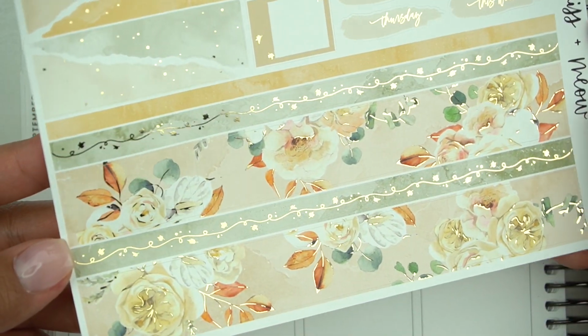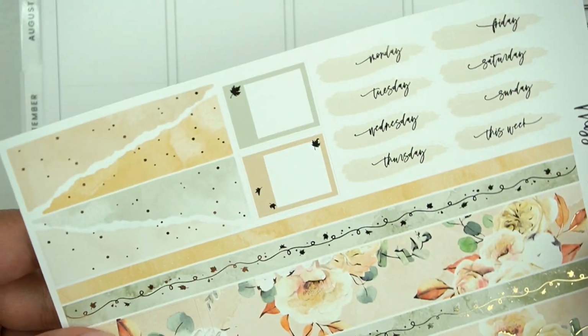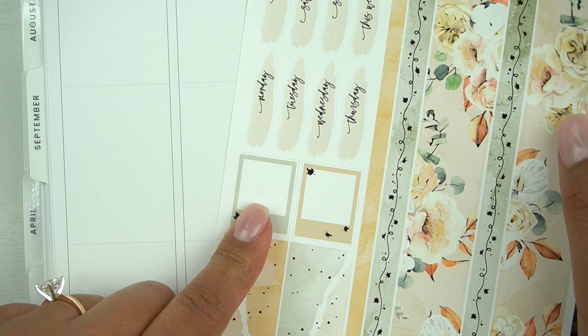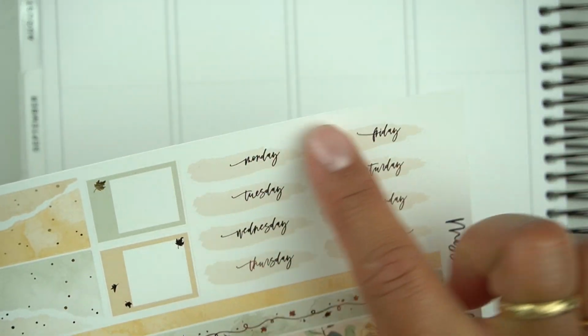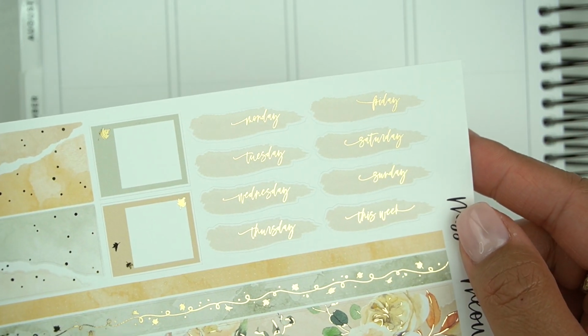And then here's the beautiful bottom washi. How stunning is that? That is so pretty. So, so pretty. Torn papers, your Polaroids. I like the size of these Polaroids better. They're a little bit smaller. And then these day covers are gorgeous. It's like the perfect swatch size and style. And I like that there's enough space as well, of course, for your number. Really pretty. This is a gorgeous kit.